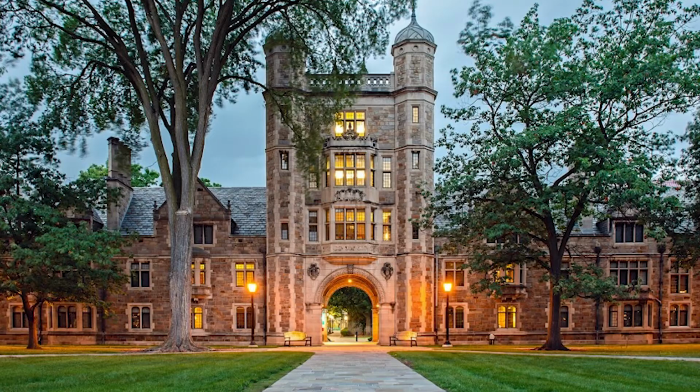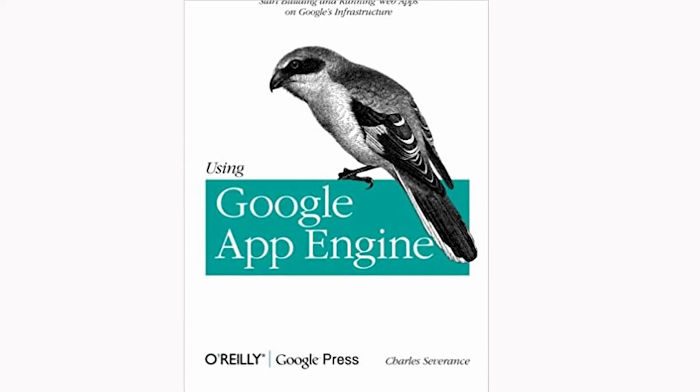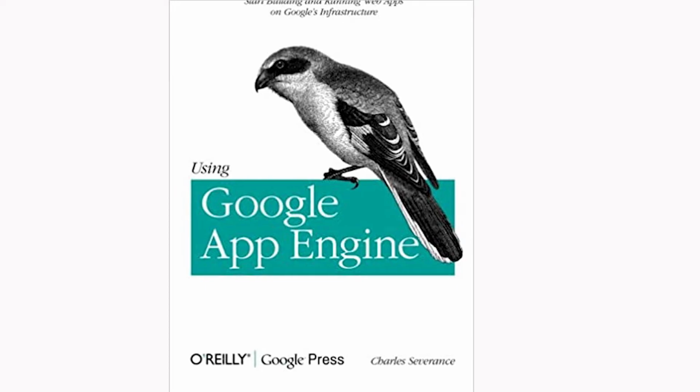This course is designed by Charles Severance. He's a clinical associate professor of information at the University of Michigan. Severance has written a number of books, including Using Google App Engine and Python for Everyone. He has also hosted several national television shows, such as Nothing But Net and Internet TCI.